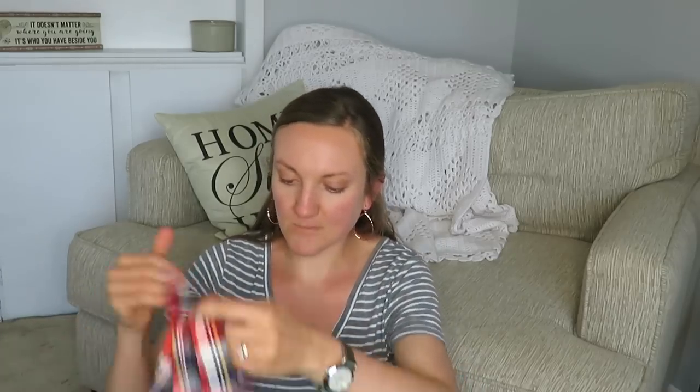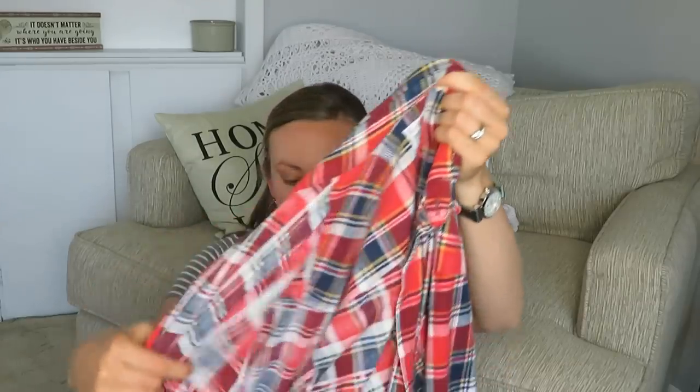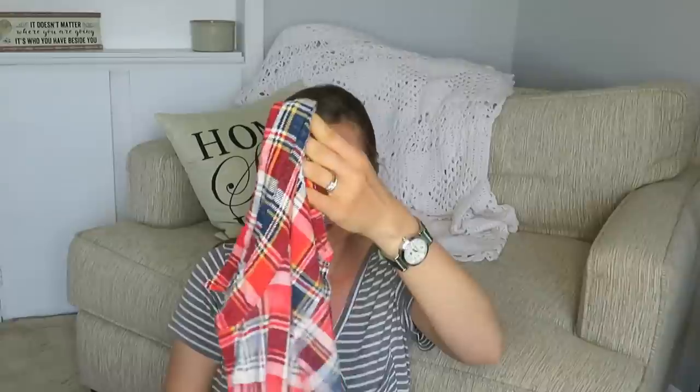And then another dollar item that I got was this plaid flannel shirt. I like to wear these when I'm outside working or when we have fires in the evening, and I don't really care about it that much. It's Fruit of the Loom, so I didn't care if it got beat up, and it kind of has some rough edges on the arms anyways. So this was a dollar.